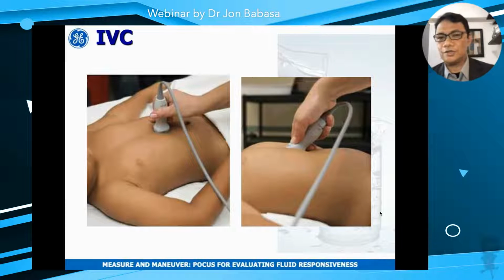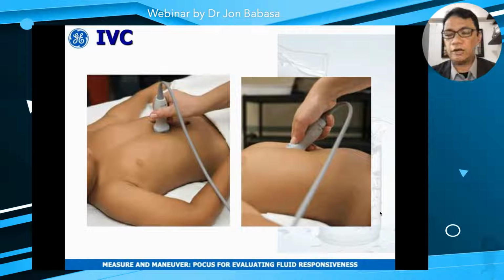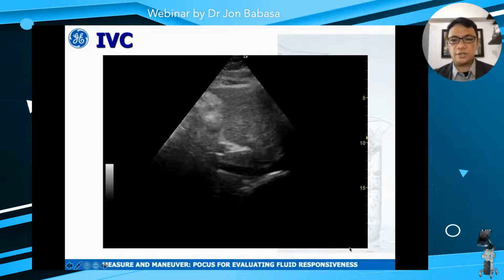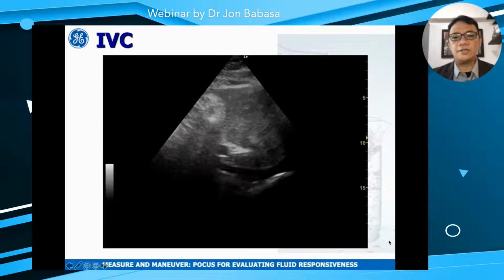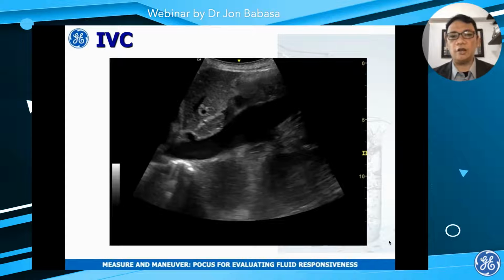Now, IVC, we've already discussed this. In kids, you can also do this like how you do it in adults, in the subxiphoid area, using the curvilinear or the sector probe, the cardiac probe, on a sagittal view. You'll be able to see this one. This is an IVC that is collapsing and therefore fluid tolerant. This is an IVC that is distended or plethoric, and therefore they are fluid intolerant.